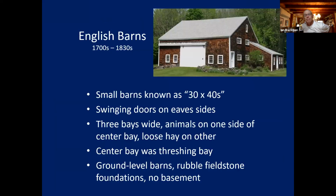You can give me the next slide, Jeff. So English barns are mostly fairly small, 30 by 40, but you can see some different sizes. Sometimes you'll see two English barns that have been put together, or moved, for bigger needs of the farm. The entrance is always on the side, and originally it would have been a swinging door, and a lot of them have been changed over to sliding doors. Usually 3 bays wide. I'm working on an English barn in Alton, New Hampshire right now that happens to be 6 bays wide. It's very unusual, from 1780.